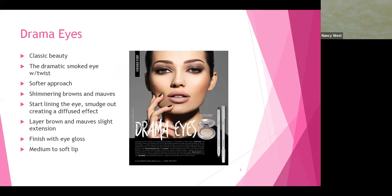You can see that, first of all, it's bringing color up just a little higher, up onto the frontal bone area of the eye, but leaving a nice highlight right below the brow area. Also, we're using some different colors. We're using some shimmering browns and some shimmering mauves together. So what it does, it's a softer approach to creating this smoky eye for the season.